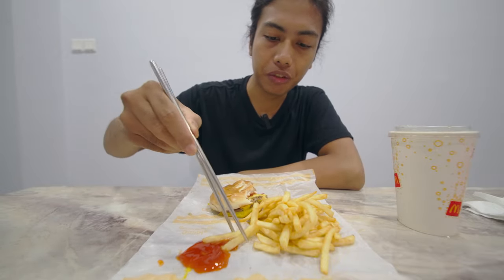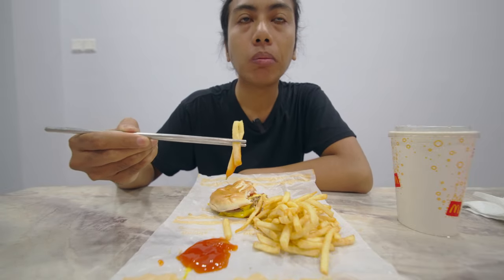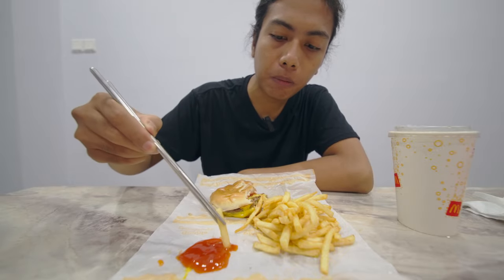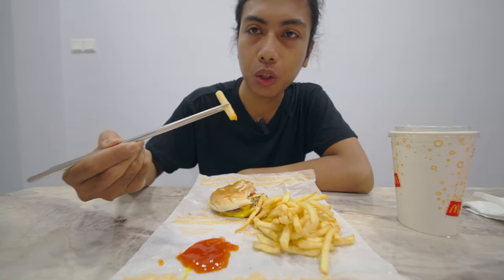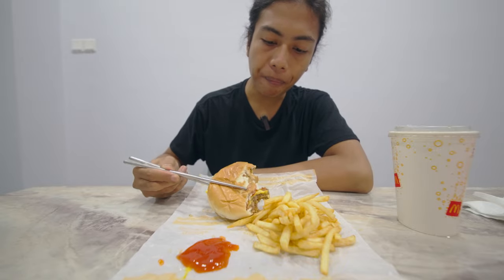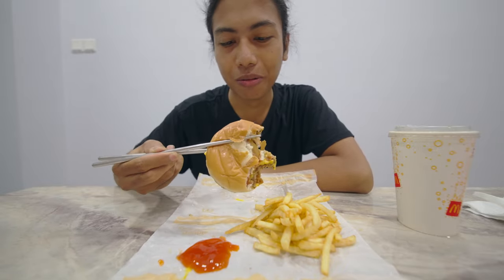Kinda hard eating the french fries, especially the long ones, with chopsticks. It's easier to eat the shorter ones. This is kinda ridiculous, man.